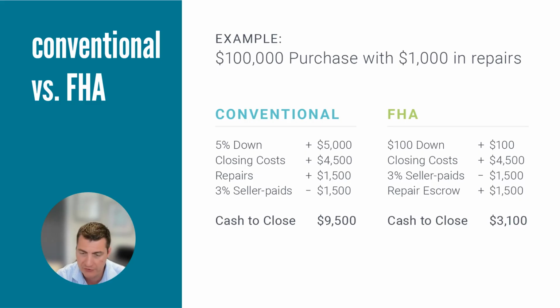So $5,000 plus $4,500 plus $1,500 in repairs, minus a credit of $3,000 from the seller, means the buyer would need to come up with $8,000. So $8,000 cash to close. That's wrong on my slide, but nonetheless, $8,000.